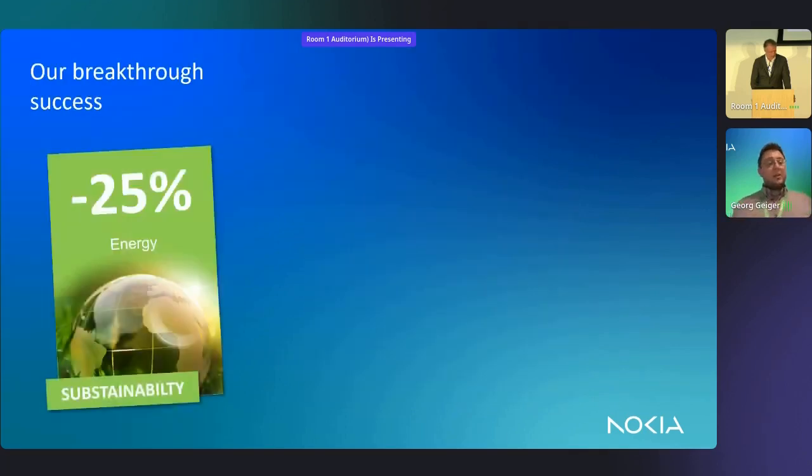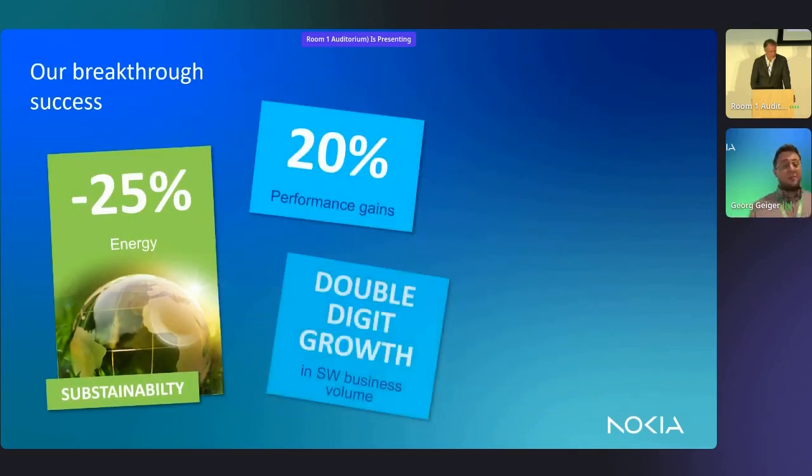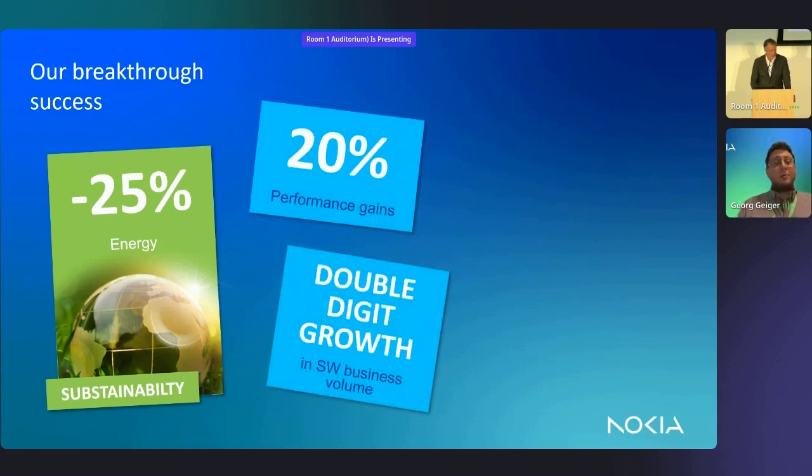Some key achievements. The first one right on the left, energy consumption. Mobile services that we offer are consuming a lot of energy. And when you have the opportunity to digitize your knowledge about how your products are performing and making use of the resources they are working on in such a way that you can put intelligence on top, which lets you optimize your entire network, that's when you really make use of energy saving potentials.